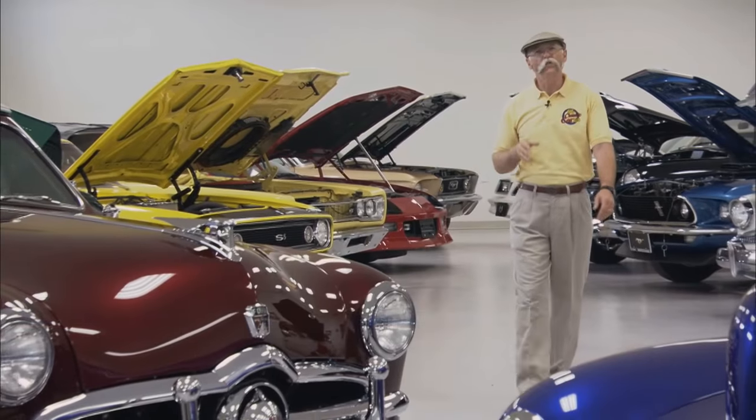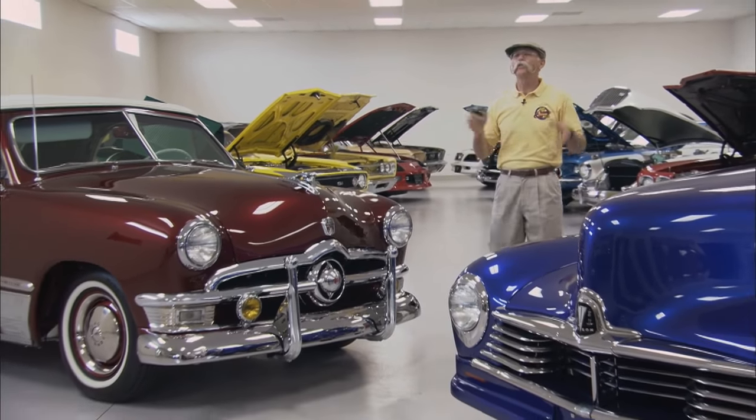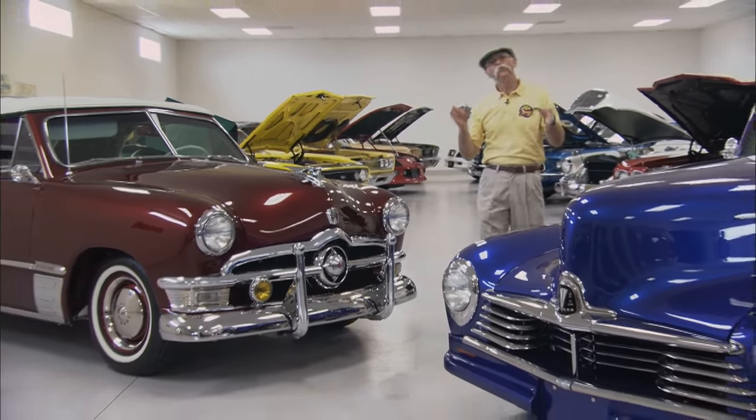Well, this week we're in Mills, Wyoming to visit Shane Miller and check out a few of his cars. Now, Shane's got a shop here and he does some really outstanding restorations, but he also builds some pretty slick rods and customs. I gotta tell you, the workmanship and attention to detail in these cars is absolutely beyond belief. I don't know, see what you think.